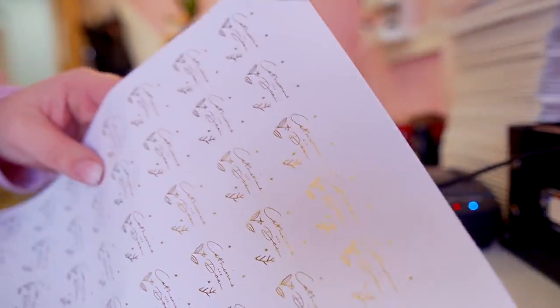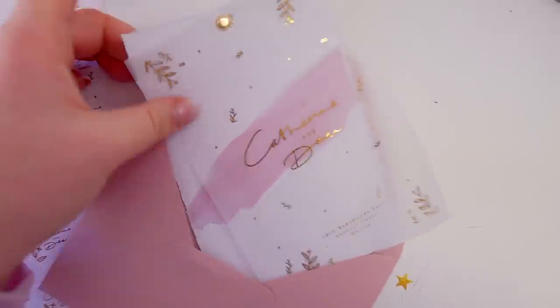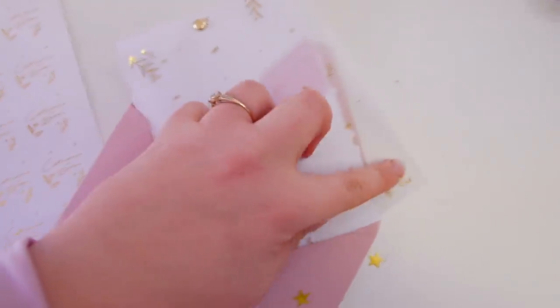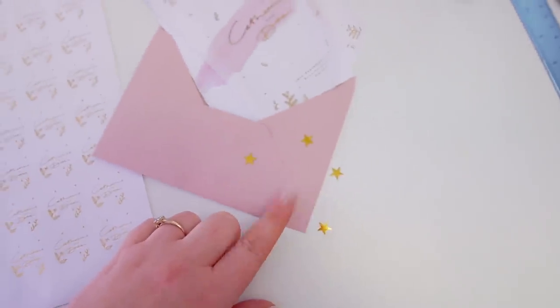Wow, they look so good. Look how shiny they are. Nice. Okay, so here's what it's looking like so far. It's looking pretty cute. The only thing I'm having an issue with, the gold stars also work really, really well.